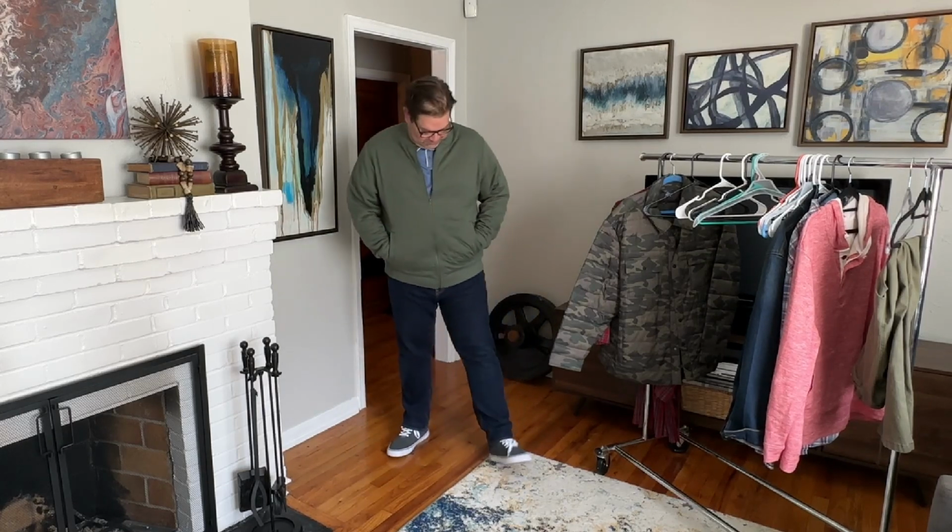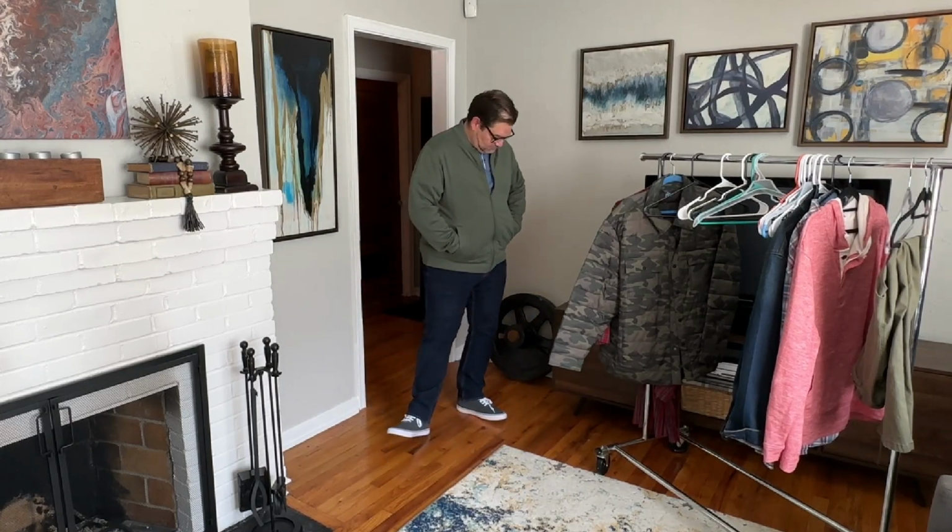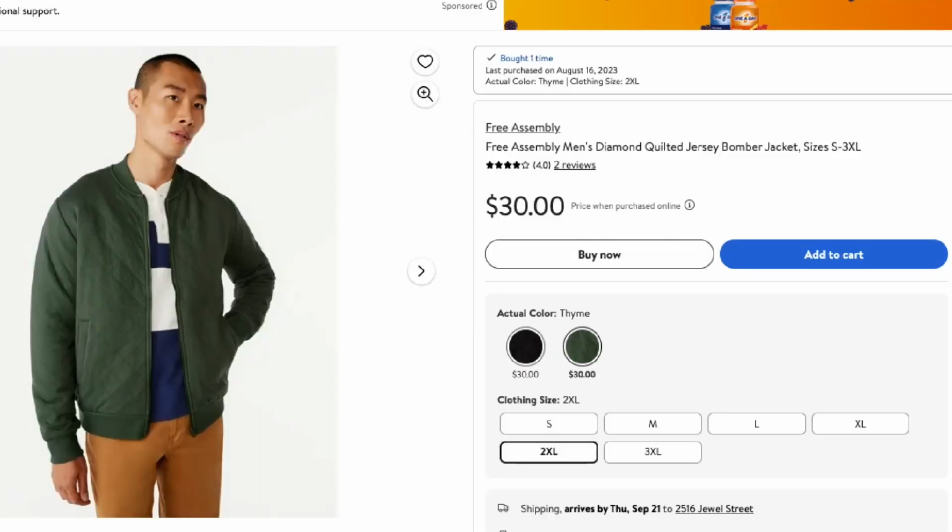And this cardigan, this yummy bomber jacket style cardigan, this is incredible. By Free Assembly. This is as soft as a blanket. I love the fabric that this is made out of. I cannot tell you how comfortable this is. The way it fits is perfect.